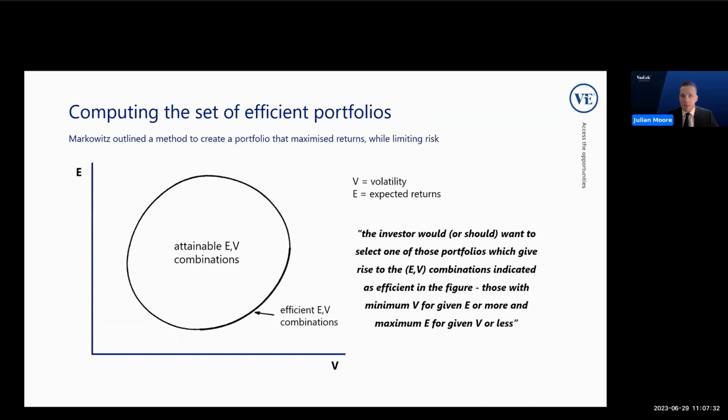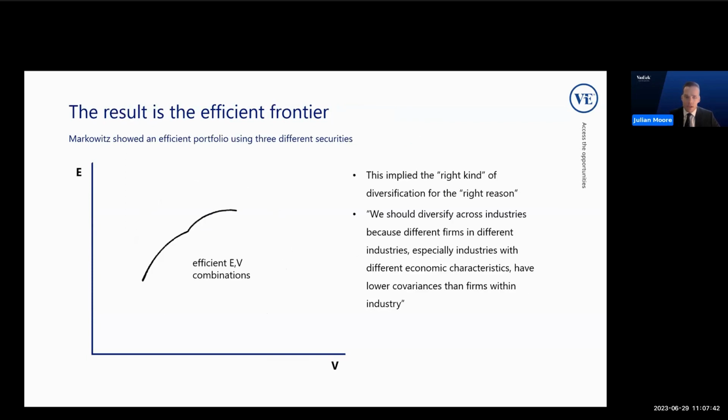Within Markowitz's paper, he used maths analyzing the returns and volatility of 3 stocks and what combination of these stocks would give the best outcome. The optimization techniques developed by Markowitz led to what was known as the Markowitz frontier, later known as the efficient frontier. What this analysis showed is that, unsurprisingly, diversification was good, and it implied the right kind of diversification for the right reason as investors consider risk in determining their own goals.